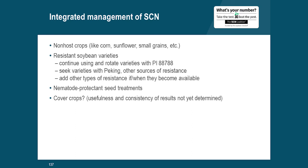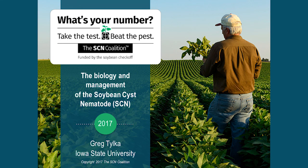and then I'm getting lots of questions about cover crops and if they could play a role in managing soybean cyst nematode. To this point, there are glimmers of promise that some crops, under some conditions, cover crops can reduce SCN numbers more than if there was no cover crop grown, but the consistency has yet to be determined.